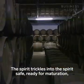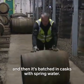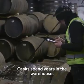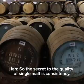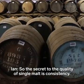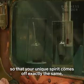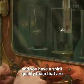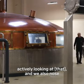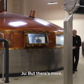The spirit trickles into the spirit safe, ready for maturation, and then is batched in casks with spring water. Casks spend years in the warehouse, maturing into a single malt. So the secret to the quality of single malt is consistency. You've got to nail down your production so that your new make spirit comes off exactly the same. And we have a spirit quality team that are actively looking at, and we also nose the new make spirit on site as well.